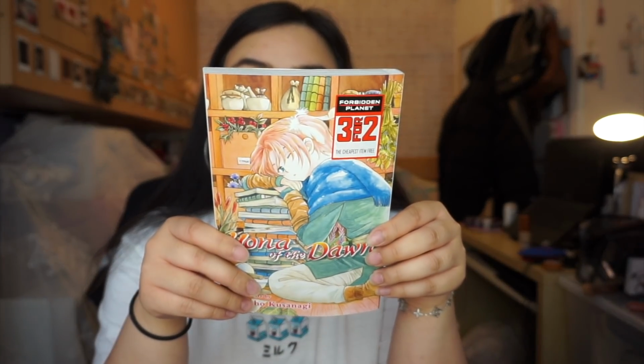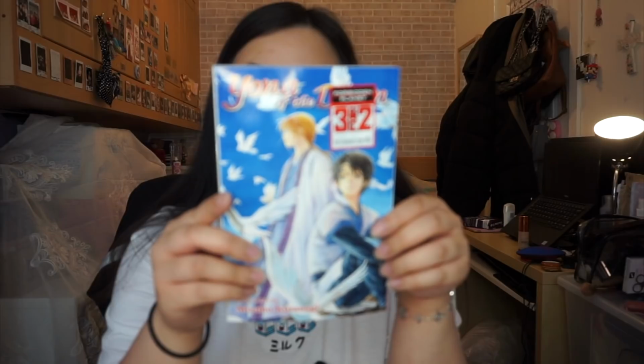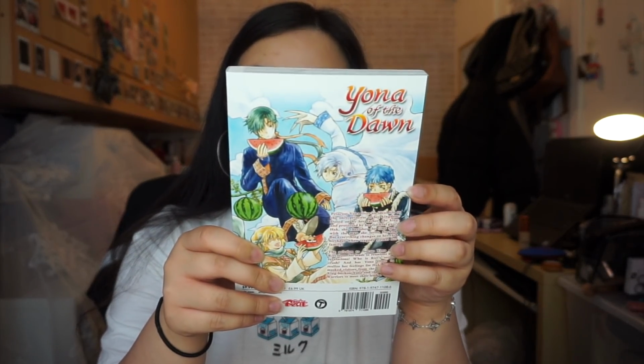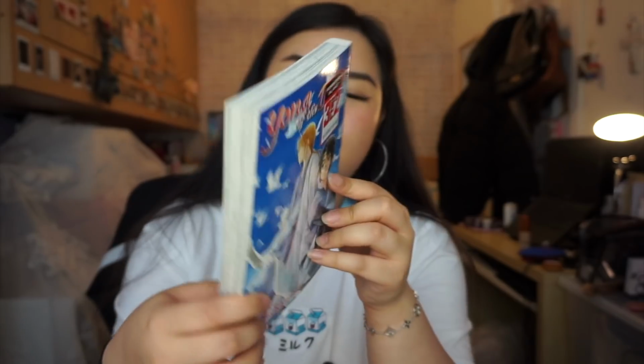You guys know I do love the back cover art, if you can see. I do appreciate it a lot when manga have nice covers, as they put a lot of time into it. And also when it comes to artwork, there has to be lots of checks in it. Yeah, so the next volume is volume 22. And on the back, it looks like they're eating watermelon. And I actually have some watermelon in the fridge. I might eat that later. But yeah, that is volume number 22.